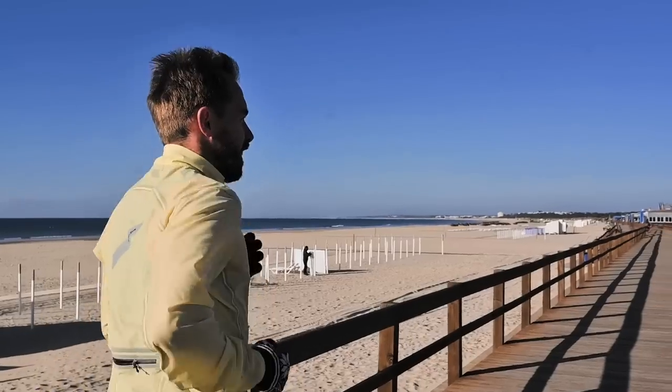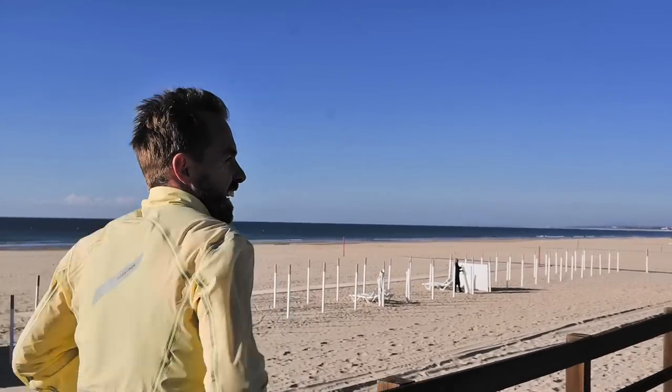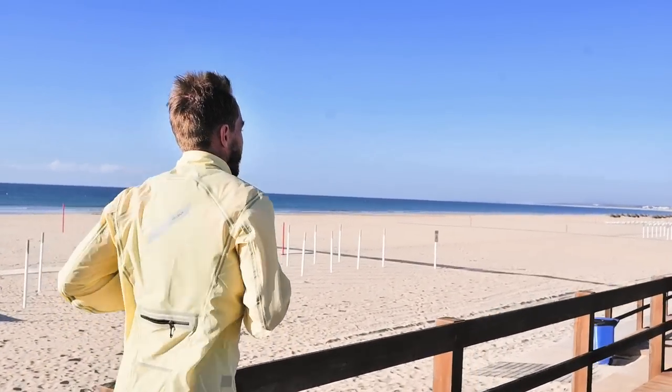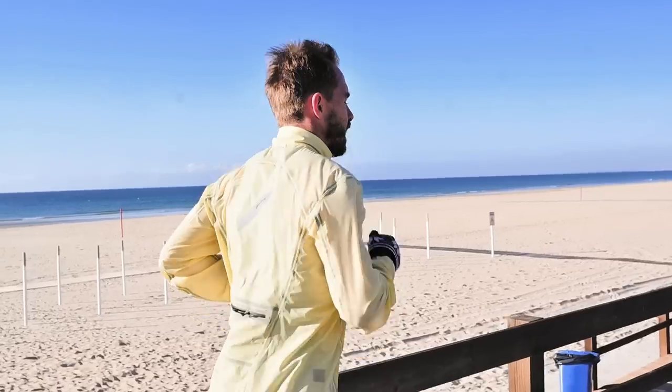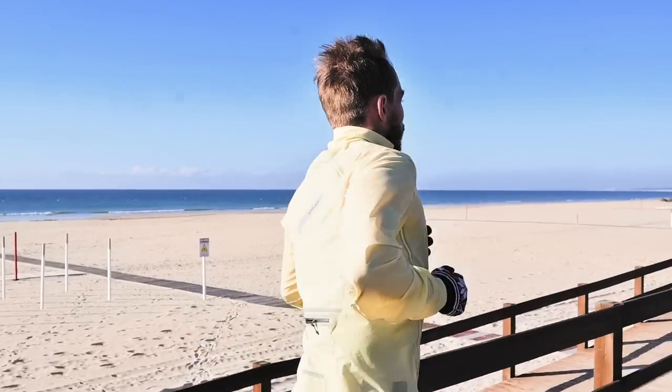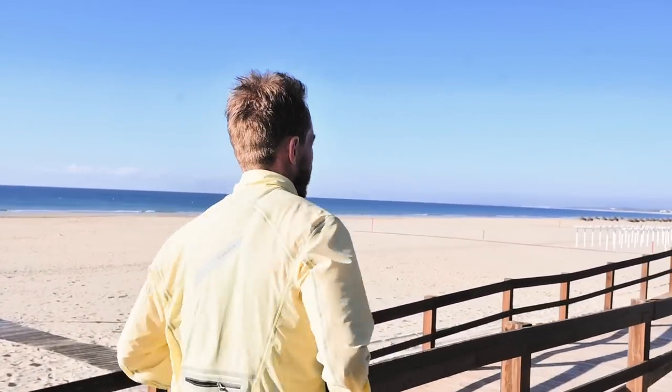This is Monte Gordo. It looks beautiful and sunny, but it's actually really freezing. It's like 3 degrees Celsius, 40, maybe 40 Fahrenheit, but it's still beautiful. Got a 3K warm up, then we'll get into it.